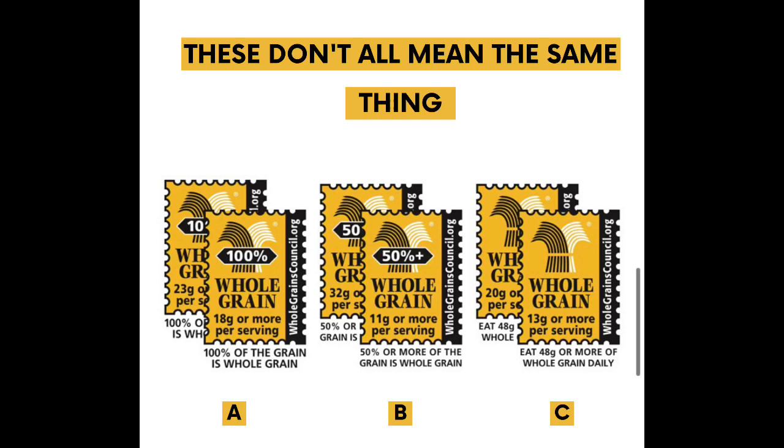And then the last one, this one is a bit tricky. This one just says whole grain. And you may think, okay, this package has, you know, it is tricky. It kind of seems like it has 100% whole grain. You wouldn't really think about it.